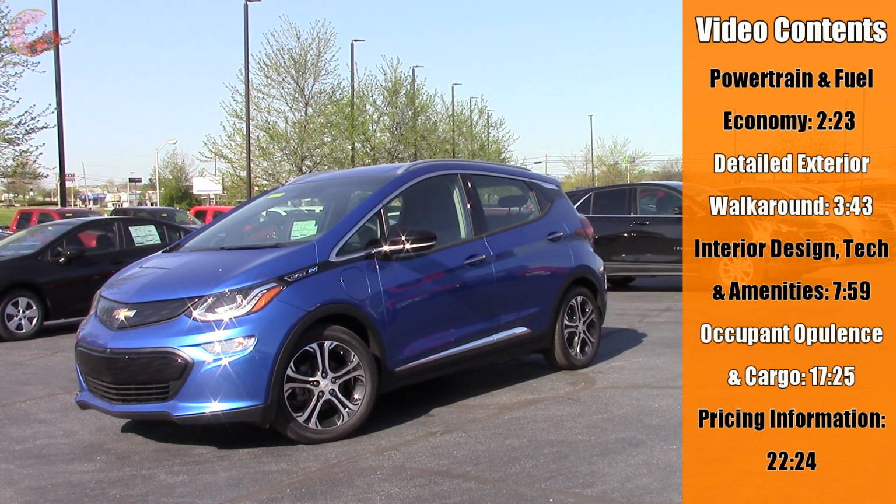Now, in addition to the Volt, Chevy has rolled out the fully electric Bolt, with 238 miles of range and a starting price under $37,000 before any government incentives. So let's go ahead and see if this EV is mainstream enough to lure in new buyers.